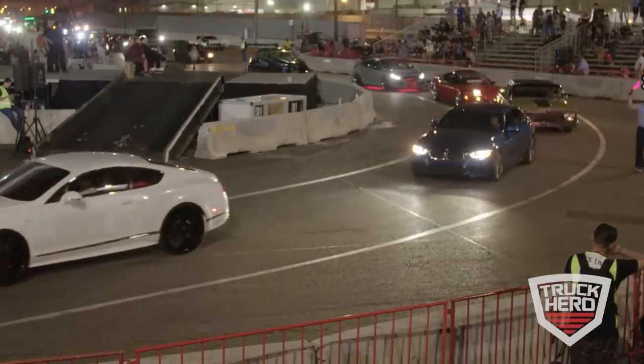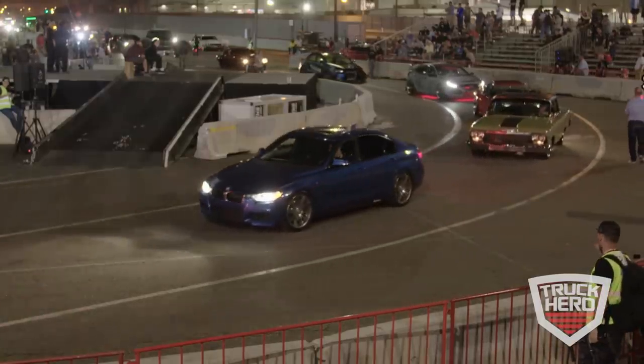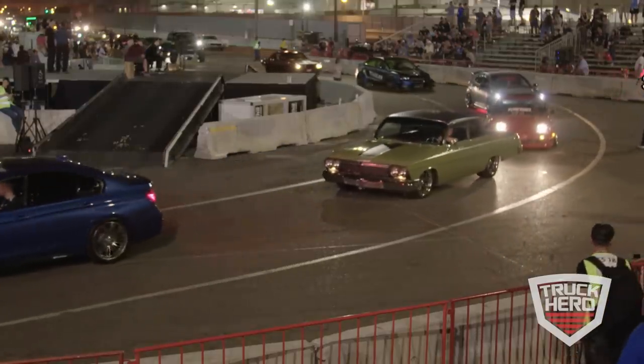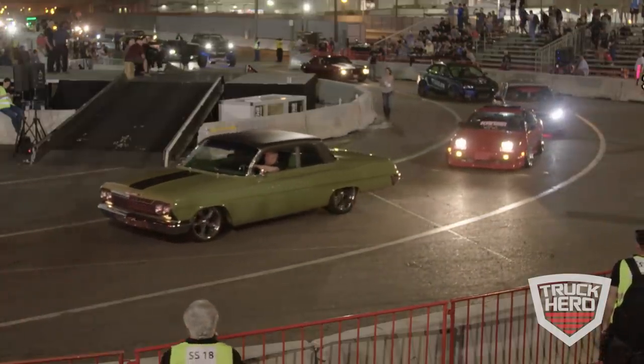Angry sounding C6 Corvette coming through. C5 Corvette. Thank you. I'm overhearing all the fumes. I'm starting to get a little lightheaded. Yeah, I definitely, well, I've been feeling like that for the last 9 days.